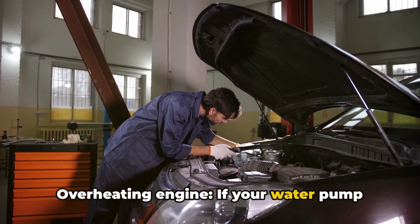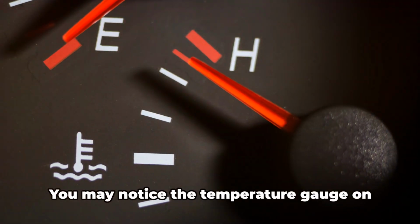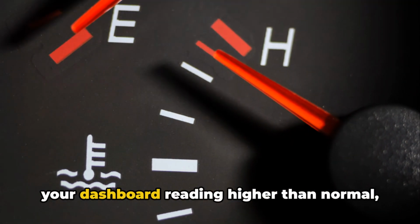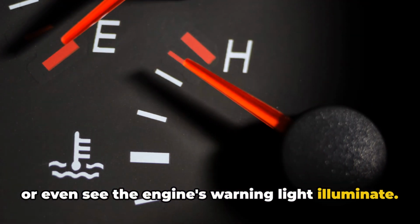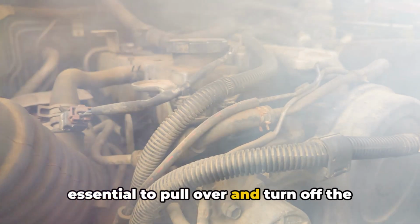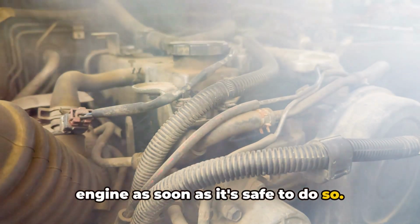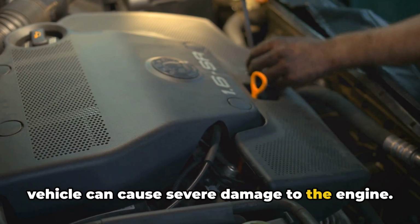Overheating engine. If your water pump isn't circulating coolant effectively, your engine will begin to overheat. You may notice the temperature gauge on your dashboard reading higher than normal, or even see the engine's warning light illuminate. If you're experiencing overheating, it's essential to pull over and turn off the engine as soon as it's safe to do so. Continuing to drive an overheating vehicle can cause severe damage to the engine.